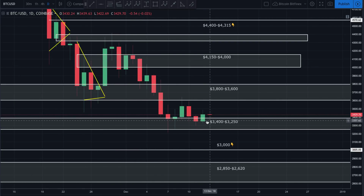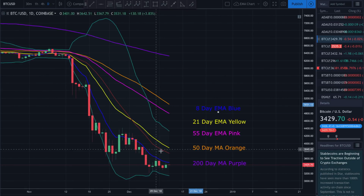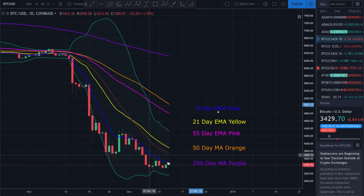We're seeing that hidden bearish divergence. We're looking at the chart here. This is on the daily chart. We can see that price is still unable to break above that 8-day EMA on the daily chart, guys. So again, no signs at all of any kind of bullish momentum.